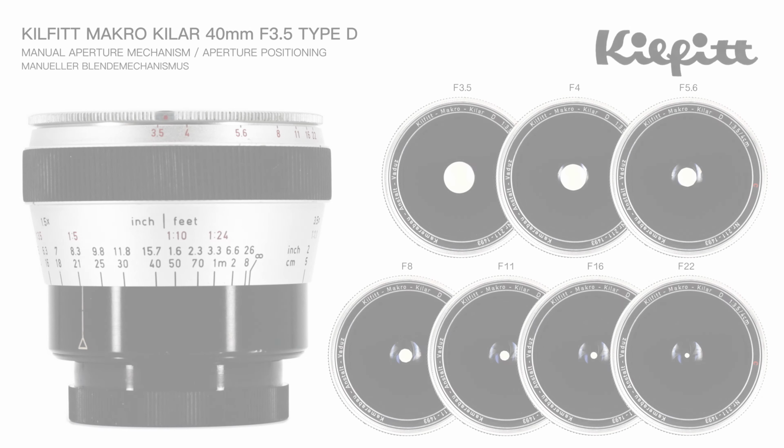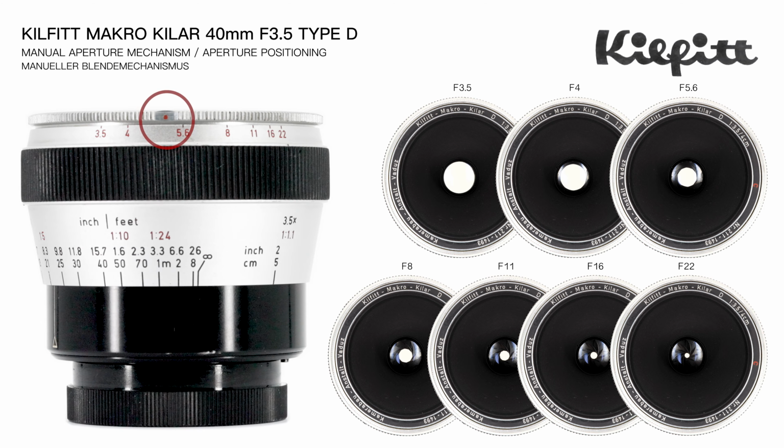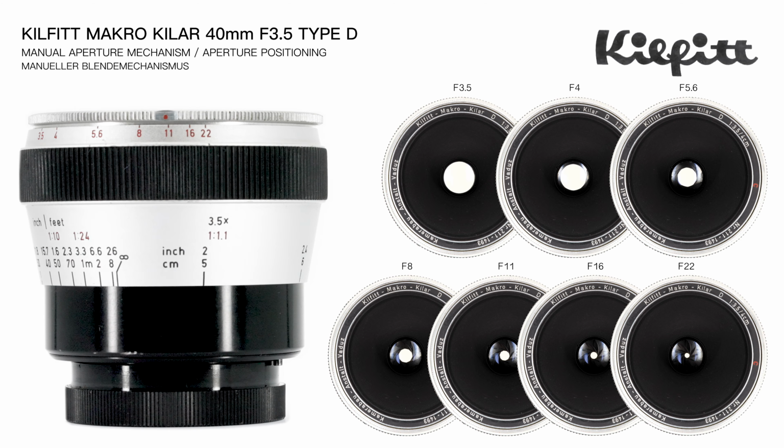Kilfitt macro lenses of f3.5 specification encompass a freely rotating aperture ring. There is no physical click demarcation of f-stop intervals. The minimum aperture setting is f22.